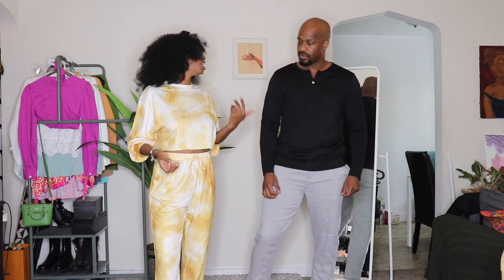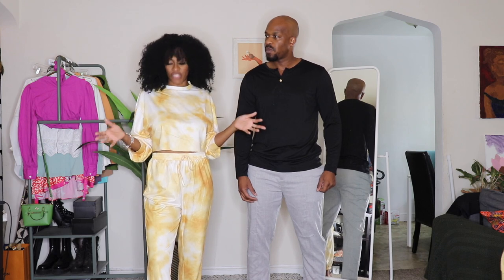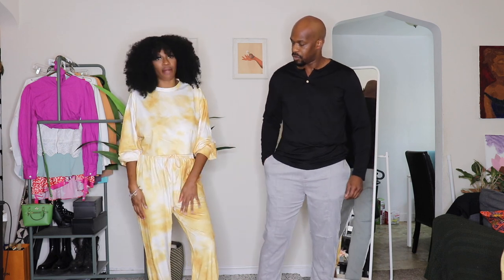This looks like something our daughter would wear. Genevieve would love this. So this is probably going to be gifted to her. Not super my style, but I definitely wanted to show some loungewear. And this is definitely cute for that. What about yours?